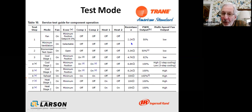There's also a third way. If anybody has a decade box, which are few and far between these days, you can set your resistance to these different values and put the jumper on test 1 and test 2. And if I want to go to high stage cool, I just put a 15K setting on there, or I get a 15K thermistor or resistor and hang it on there, and I can force it right to high heat without jumping through all the other stages.